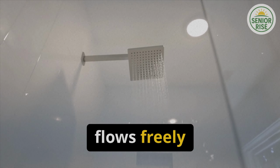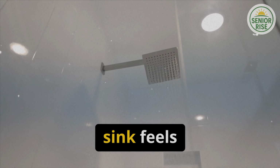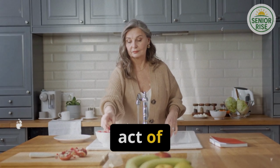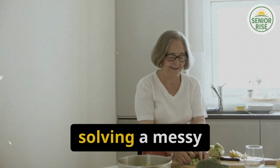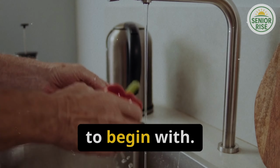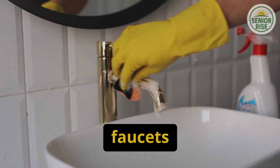The water flows freely again. The bad smell disappears, and your sink feels refreshed. This isn't just a household trick. It's a quiet act of empowerment. There's something deeply satisfying about solving a messy problem with your own hands and realizing you never needed anything fancy to begin with. 7. Removing limescale from faucets.